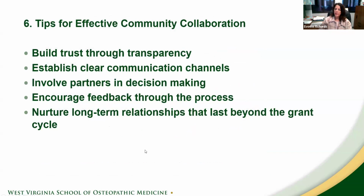So what are tips for effective community collaboration? Again, we want to build trust through transparency. We want to establish clear communication channels. We want to always involve partners in the decision-making process and solicit feedback throughout that whole process. We want to nurture long-term relationships that last beyond this particular grant and move into the next project together. So we need to be willing to adapt the design of the project so that it works with the community that we serve. And this really comes through effective communication.